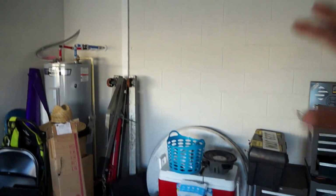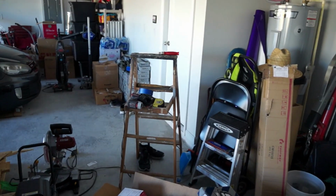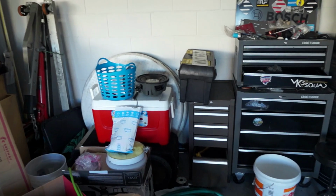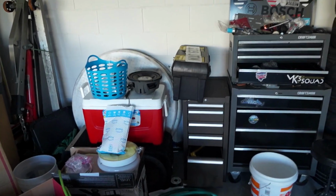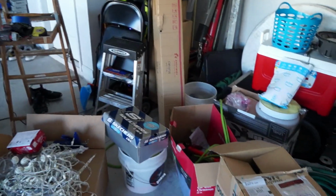And eventually, I will have cabinets. I'm not exactly sure where. Probably on that side, like two or three cabinets there. And then a little small section here with my toolboxes, in the corner with the wheels up on the wall, out of the way. And then all this will be clear.